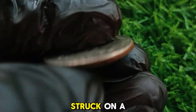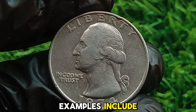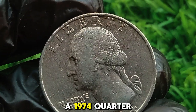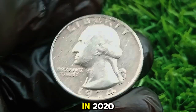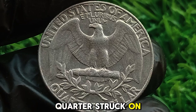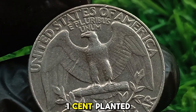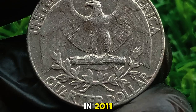Occasionally, a quarter is struck on a planchet intended for another denomination. Examples include: a 1974 quarter struck on a 1-cent planchet sold for $1,050 in 2020. A 1974 D quarter struck on a 3.09 gram 1-cent planchet sold for $1,150 in 2011.